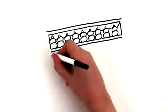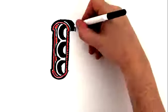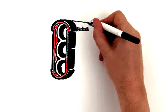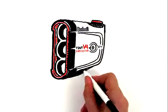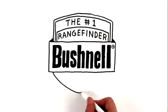So put away the abacus and play with confidence. Now the proprietary Bushnell slope formula is automatically calculated for you with the touch of a button. Bushnell, the number one laser measuring device in golf.